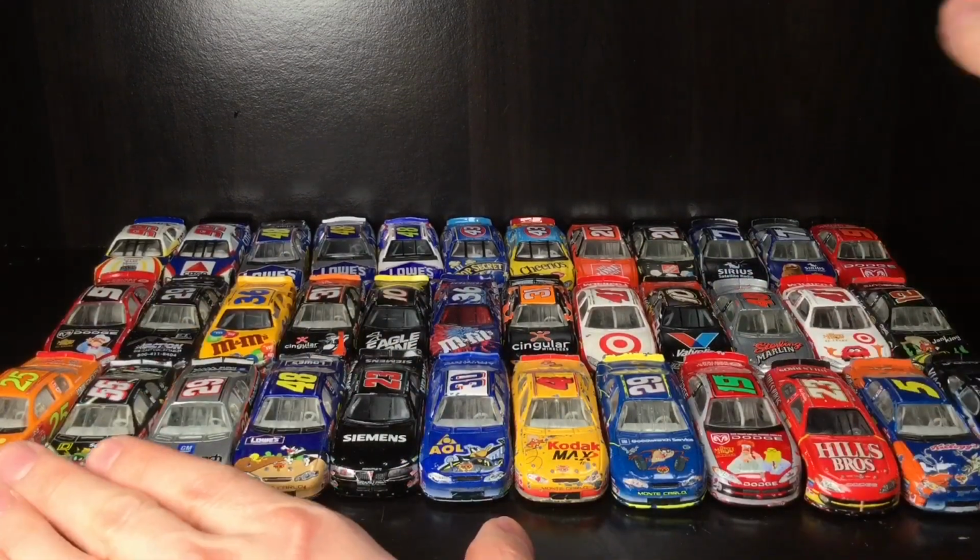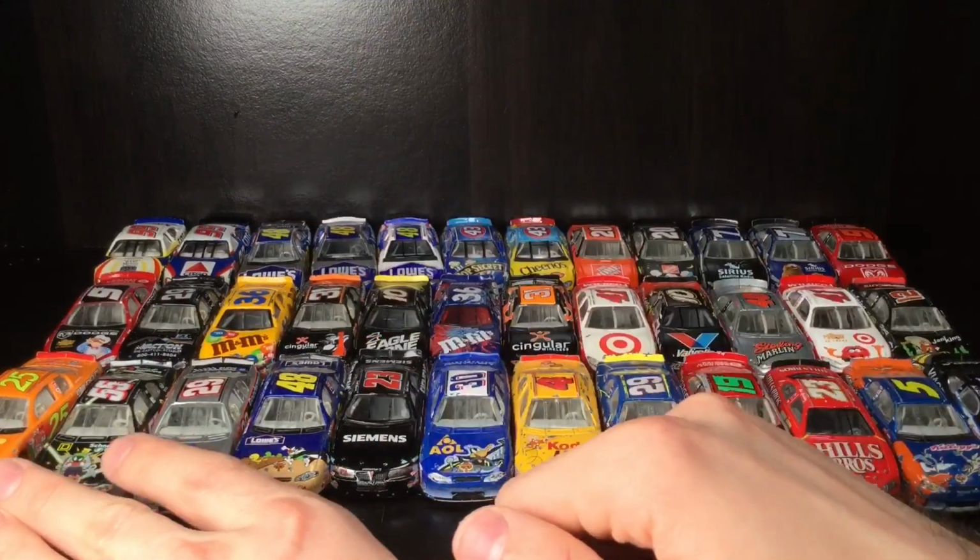And my favorite car here, probably that Jimmie Johnson one.